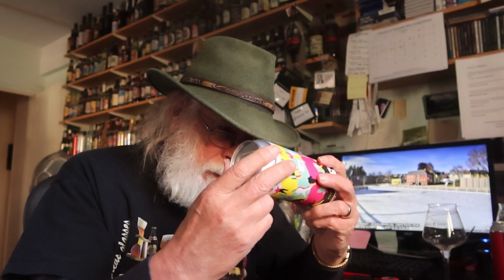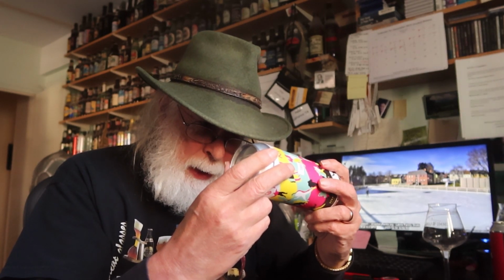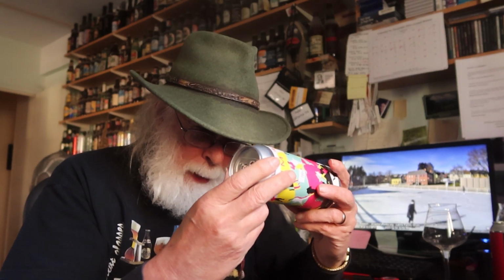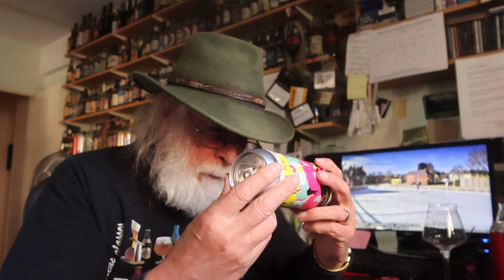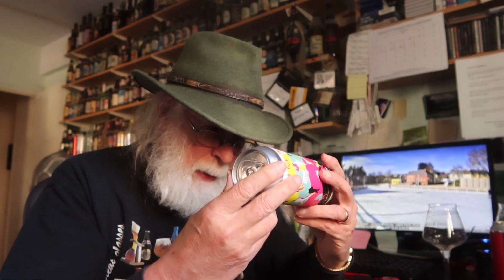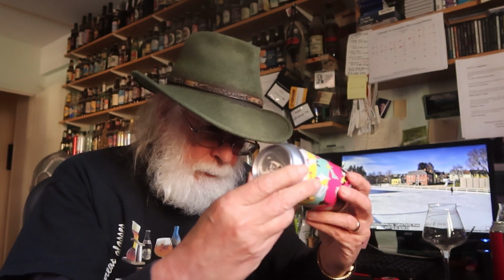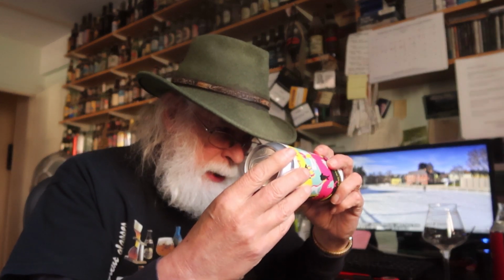Okay, Strata, Dorado, Simcoe, and Mosaic hops. Keep cold. Drink now. 8% alcohol by volume, 1 pint. Brewed by Grimm, Brooklyn, New York. Government warning, according to the Surgeon General, I should not be a pregnant woman operating heavy machinery. I'm not.